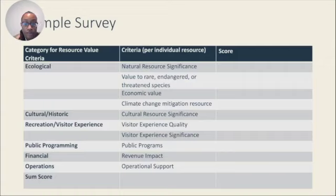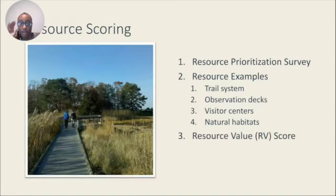And this is a closer look at what the survey would look like. Each resource, whether it be a natural resource or a man-made resource, would be scaled from 0 to 5 based off of these different criteria. To provide some more examples, we would look at resources like our trail systems, our observation decks, our buildings, and of course, each of the natural habitats we would also score against that survey. As a result, each resource would have a specific resource value score that would help us analyze how vulnerable that resource was and how we can prioritize our sites to then address climate issues that are impacting sanctuaries with our higher scaled resources.